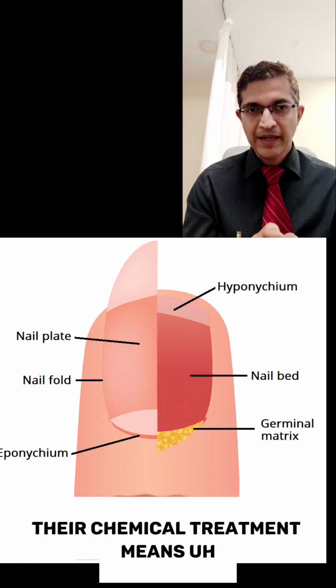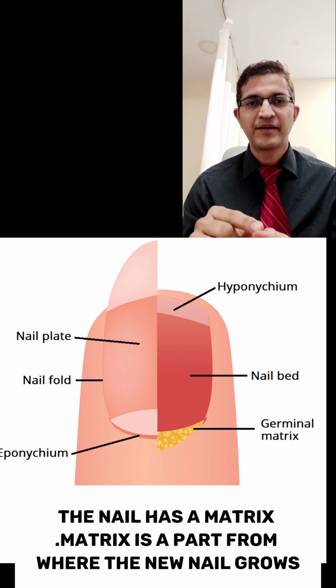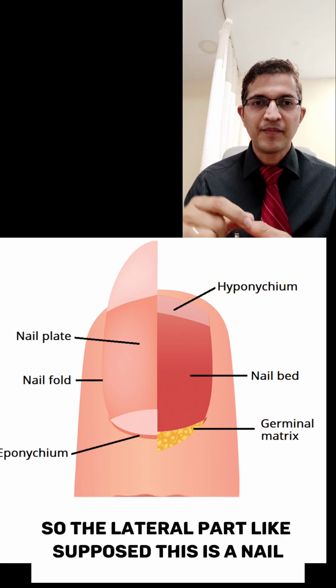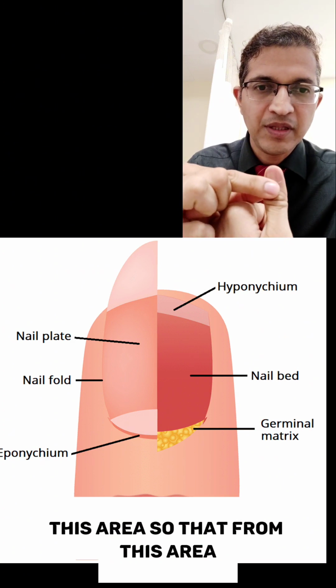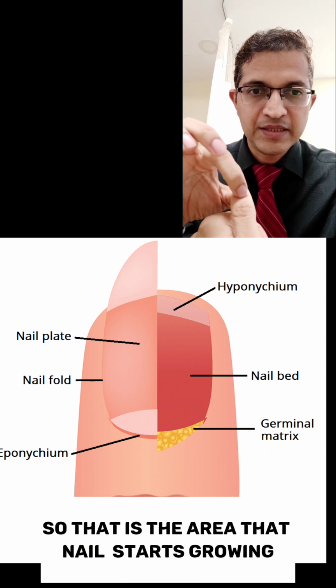Chemical treatment involves the matrix. The nail has different parts. The nail matrix is the part from where the new nail grows. Suppose this is a nail, the matrix will be below this area, and from this area the nail grows out. So that is the area where the nail starts growing.